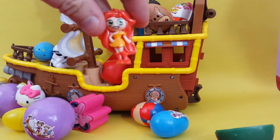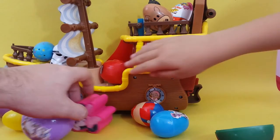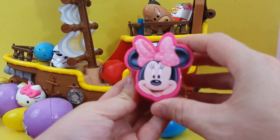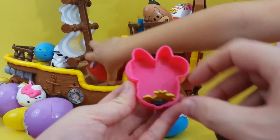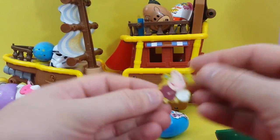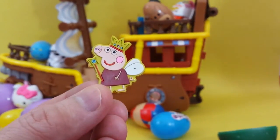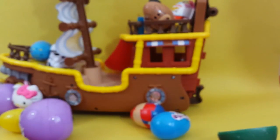All right, let's grab another one. Who else are we going to open? Let's do Minnie Mouse. Get the Iron Man, please. Right, I'm going to open the Minnie Mouse real quick. Oh, we got another one of our collectible Peppa the Pig dressed up as a fairy. She's one of the cutest. Yeah, she's playing dress up.